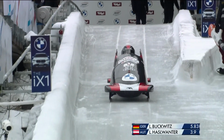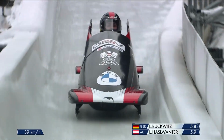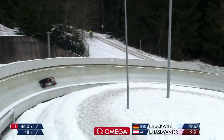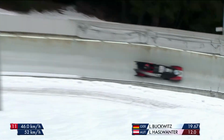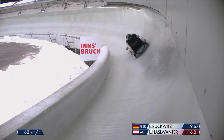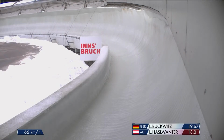4 Europe Cup races. Let's see what she's got. A 5.99 start. All right, that's only 100th slower than Lauren Alter, the Olympic champion. So 8th best start is a good start. A little bit of a skid there.